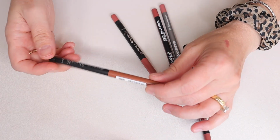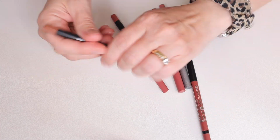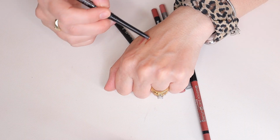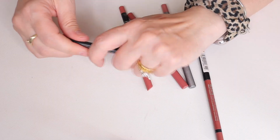Then I have my Essence. These are all long lasting. This is a matte one, and this is in the shade Cinnamon Spice, in case I want more of a brown one. And they're great because they twist. Oh, I hope I didn't break it.